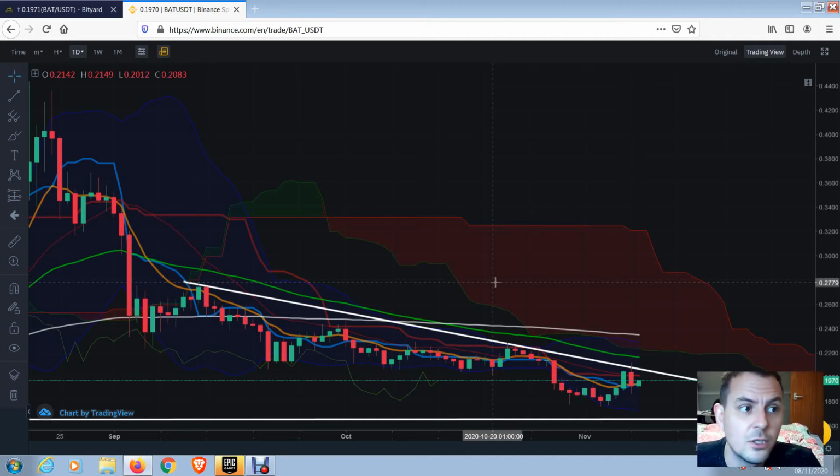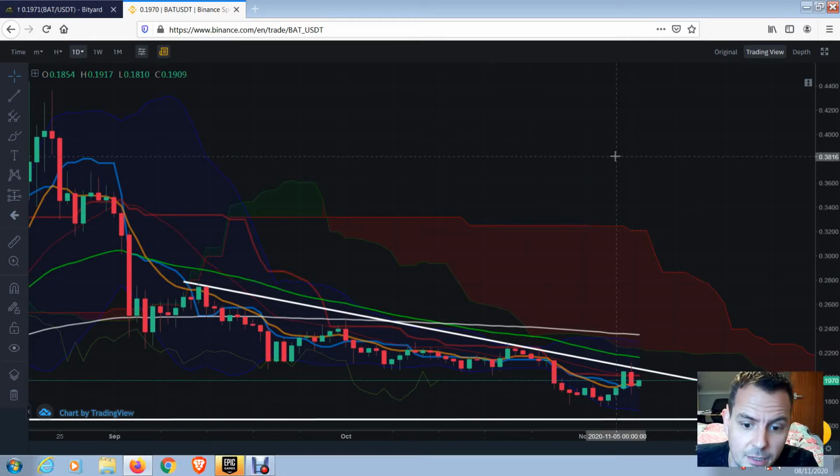Hello everybody, we're just going to be looking at BAT then, okay? So a bit of basic attention token. We're going to work out if this is a decent buy or not, or if we're going to go long on this, because it's one of the coins I've been looking to trade more on Bityard. That's where I'm doing all my trading.